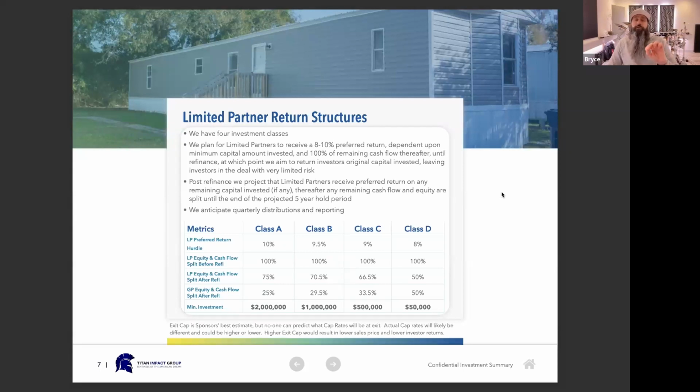Then once that preferred return is met, it would split based off the chart below, depending on which minimum investment tier investors come in on.